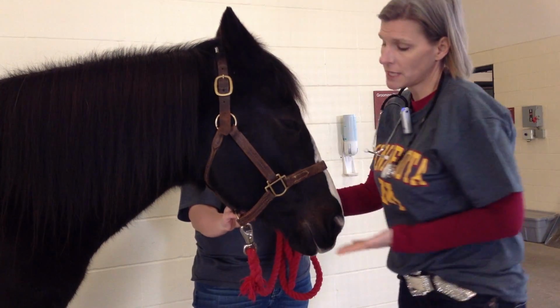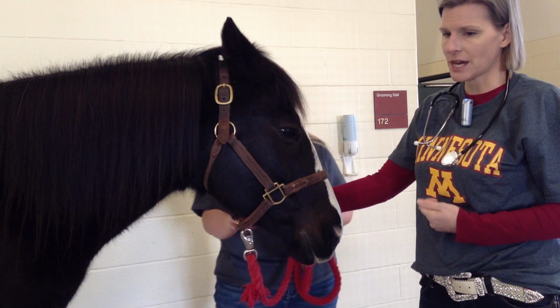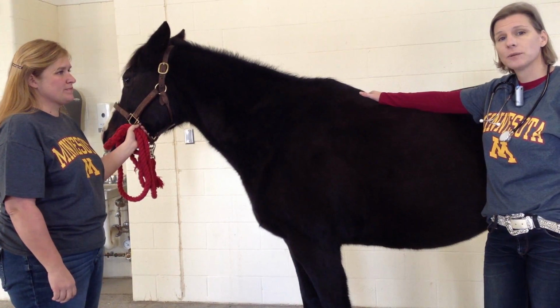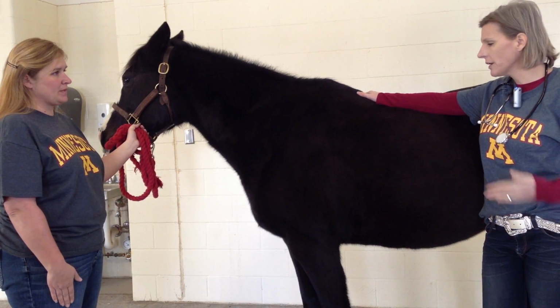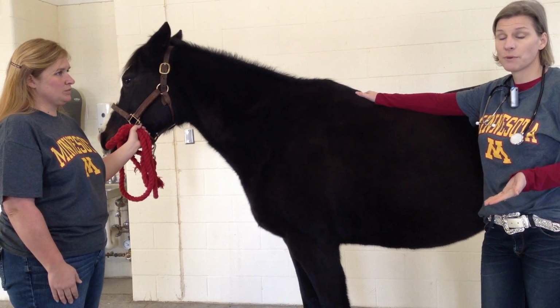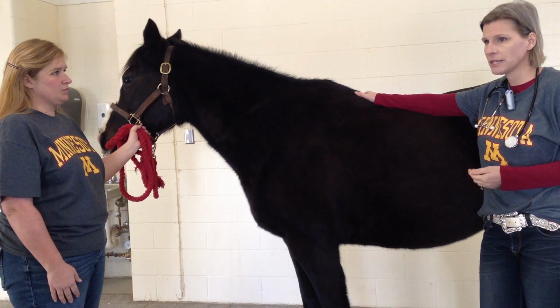The other way that we take heart rate, and typically the way that's easiest or most accurate for horse owners, is to actually listen for a heart rate. The horse's heart rate is most easily auscultatable from the left side of the horse. While your veterinarian is probably going to listen to the heart both on the left and right, they're actually listening for more than just heart rate. But for horse owners, what we're really interested in is heart rate.